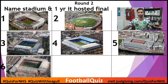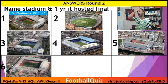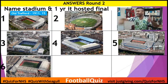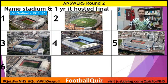Okay, here we go. So question 1 was Old Trafford. Old Trafford, yes. And Old Trafford hosted the final in 1911 and 1915. And again, I'm not expecting you to get the year. So it's worth 1 mark for a year if you get any of the years and 1 mark for the stadium. So it's worth 2 marks. I'm expecting all of you to get 1 mark. Otherwise, you're on the wrong quiz. Get out of my quiz if you can't get Old Trafford and 1 of the years.